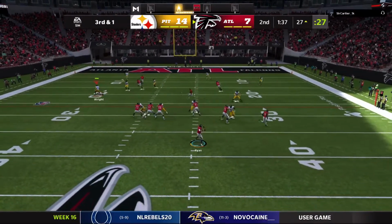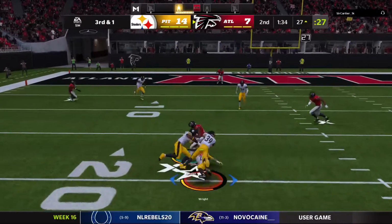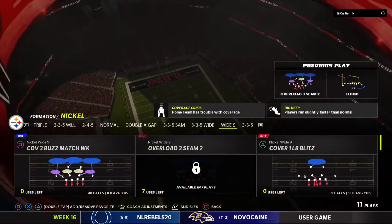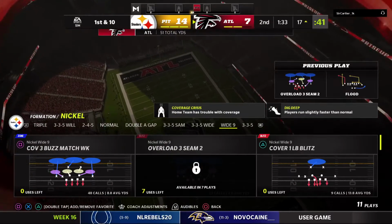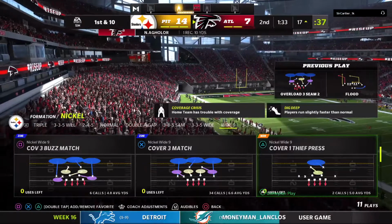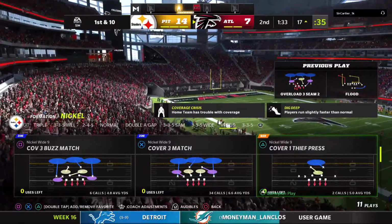Here's Ryan. Completes it to Aguilar. And he is going to have a Falcons first down as they're able to get the third down conversion. Now the Falcons going to use one of their timeouts as they'll get a chance to talk it over after picking up the first down.